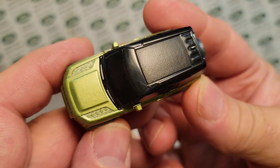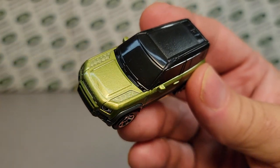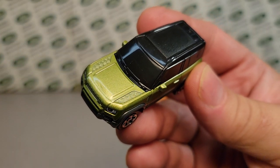Textured top. Look at that on the top. It has... I'm just so emotional now. Sorry.